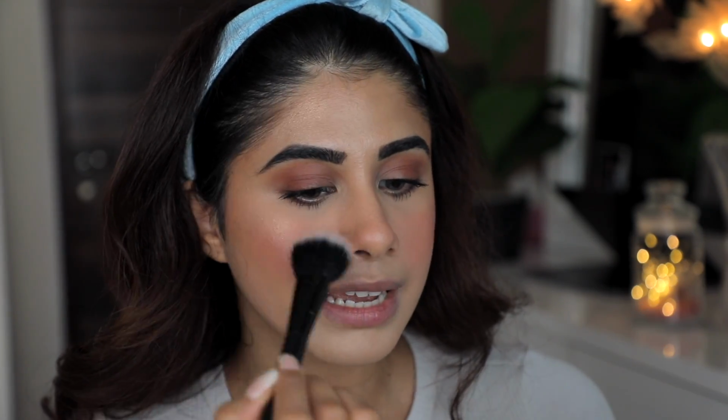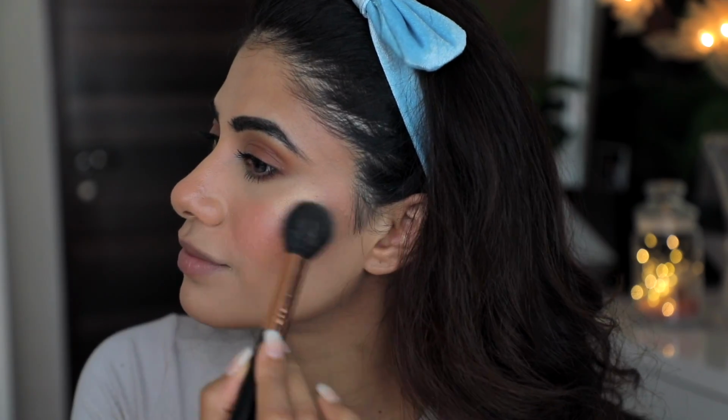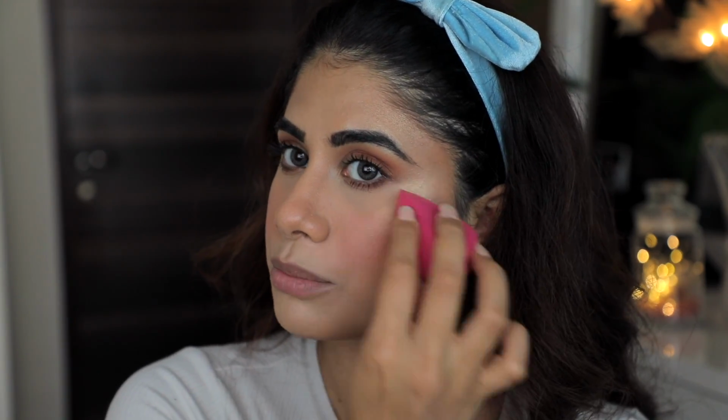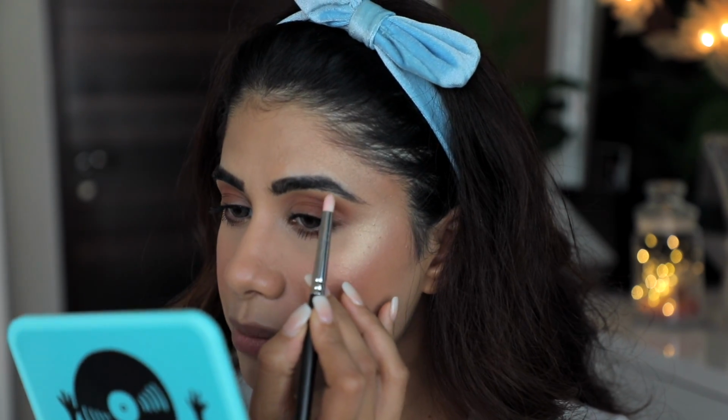Now for highlighter, I take it in a C shape. I also apply it here, basically a 3. 1, 2, 3. Okay, and I apply it a little bit here because it makes it look really nice and glowy. I feel like a hero. If you feel your highlight is too strong, take your beauty sponge and just melt it into the skin. Now I'm going to take some highlighter and apply that in my inner corner and brow bone.